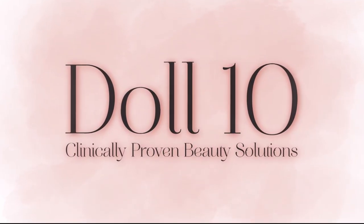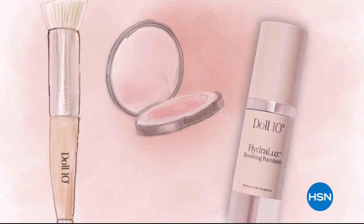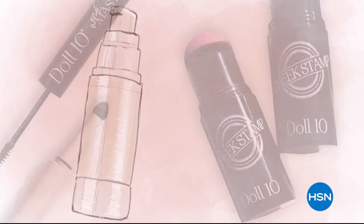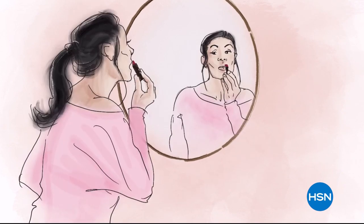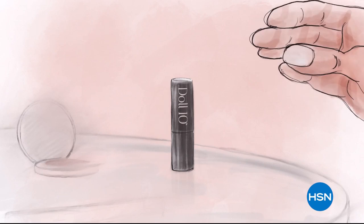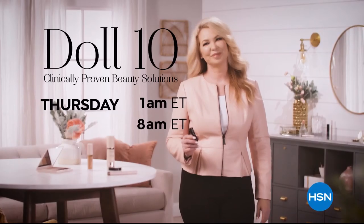At Doll 10 Beauty, we believe in the confidence that lies within you. Every woman deserves to feel beautiful in a matter of a few minutes each day. That's why I created Doll 10. I want to give you beauty tools to create that feeling. My mission is to make you feel empowered, unstoppable, and unapologetically beautiful. Give me 10 minutes and I'll change the way you see yourself.